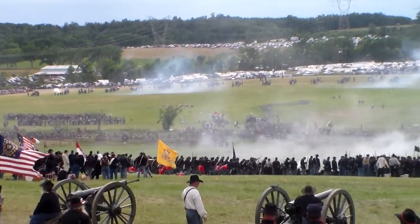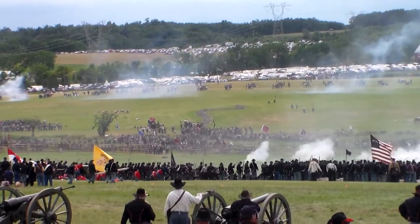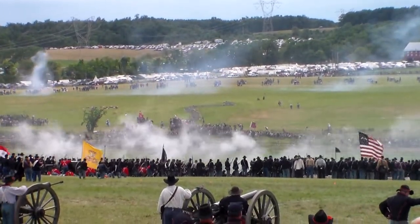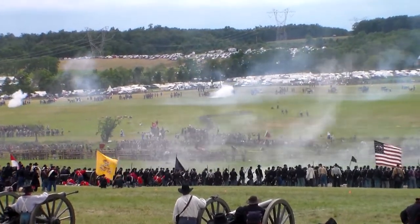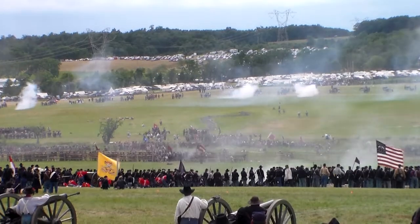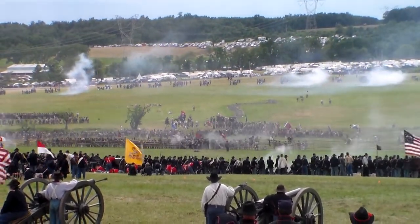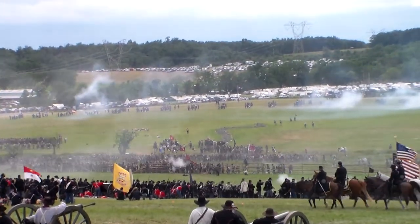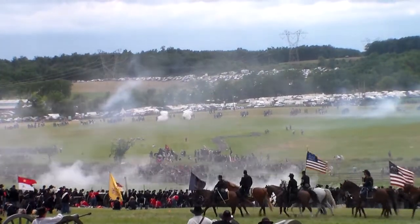The Confederates realized they need support to exploit their temporary breakthrough. They look back in the distance to the tree line they've come from, and basically see what you see today. Except for the dead and the wounded, the fields are empty. No one is coming. Now they begin to realize that Pickett's charge may be doomed to failure.